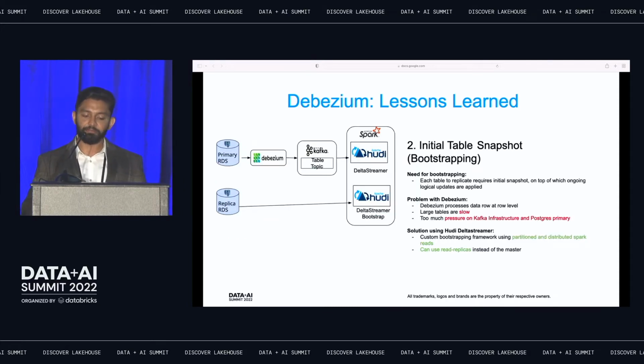Next lesson I'll go back to was the initial table snapshot I talked about. If you remember, I mentioned Debezium does provide an out-of-the-box snapshotting mechanism, but we chose to go against it. The reason was the way Debezium does the initial snapshot is literally you tell it, okay, from this database, go and initial snapshot this table. It'll go, capture changes row by row, write them row by row to a Kafka topic or whatever sink you have. So for large tables, it's first of all slow. Secondly, it puts unnecessary pressure on your Kafka infrastructure and the primary it's reading from.